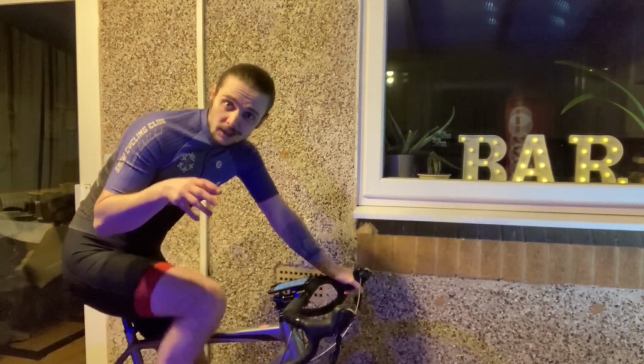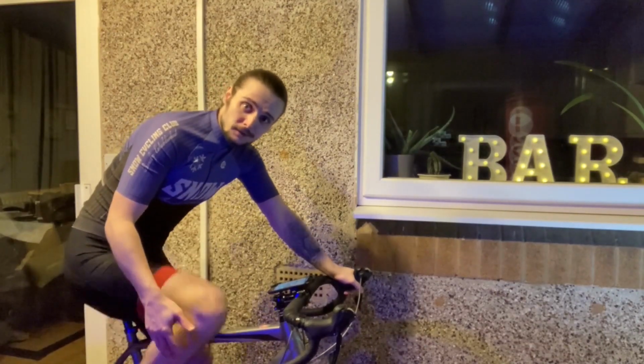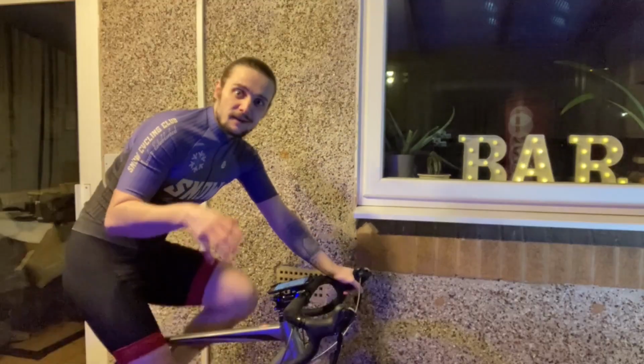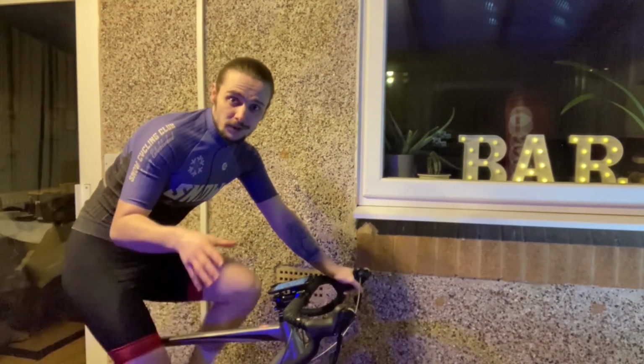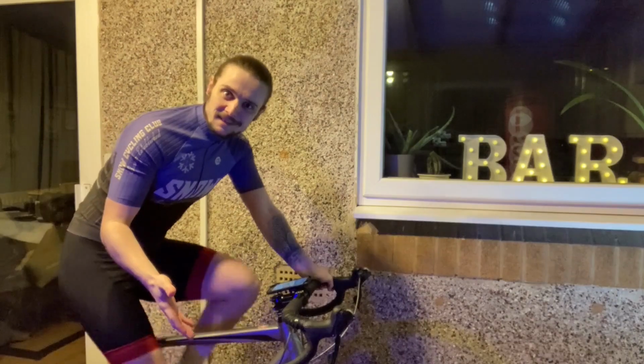We do this so that we can transfer all of the power that our body can produce down through the pedals and into the drivetrain, ensuring that not a single watt is left out of our sprint. And that's a lot more than just your legs alone can produce. Your legs are a huge part of sprinting. They're not the only thing that matters.